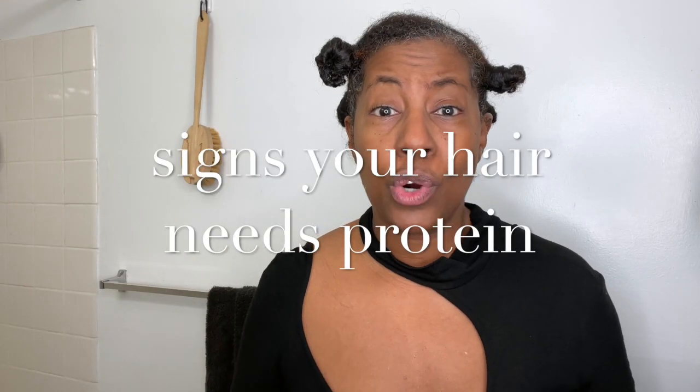And I don't think that a lot of people know how to properly use protein, or they are using it when they don't need it, or they're using the wrong type of protein. For those of us with fine hair, protein is a friend. It is something we should get in regular doses at specific intervals of time. There are certain signs to look for to determine if your hair needs a protein treatment.